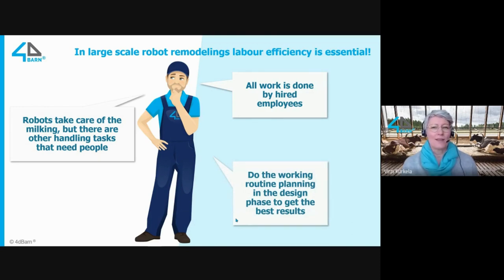So in a smaller farm, the owner or the manager can stretch it, like we say in Finland, you stretch it from your own back, you just work more and it helps. But in these bigger farms with hundreds of cows, it's not possible. One person cannot do really anything there. So that's why you have to think about the working and managing of the farm beforehand. You get the best results when you do the working routine planning already in the design phase.